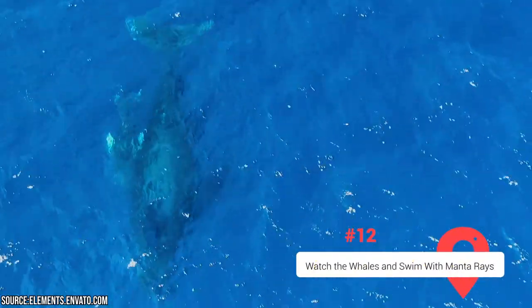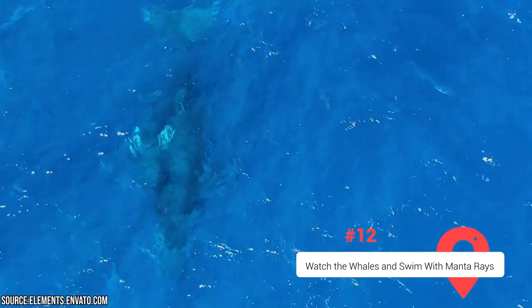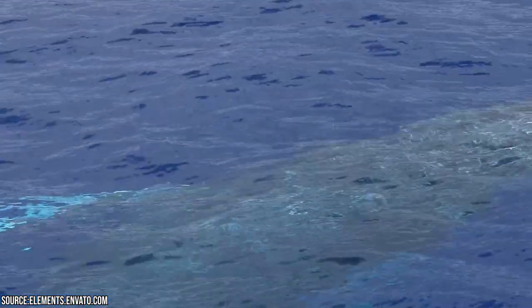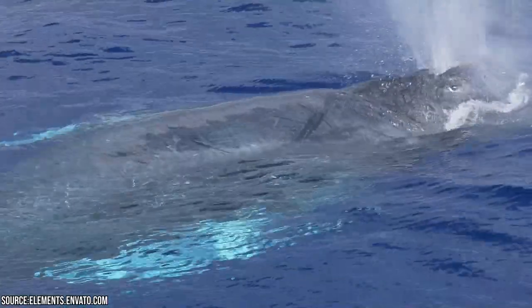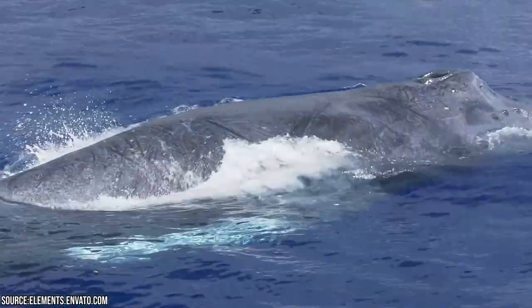Watch the whales and swim with manta rays. If you're planning a trip to Big Island, why not time your vacation with whale migration season? Book a trip between December 15th and April 15th, and you'll be able to hop on a tour boat, head out into the ocean, and watch humpback whales in the deep blue sea.